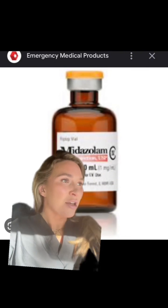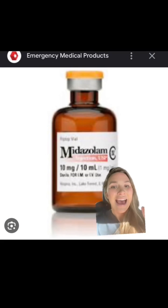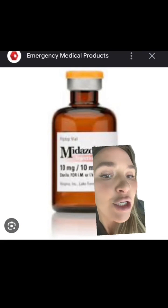I like to call it the happy juice, or, hey, I'm going to give you some medicine that my jokes are about to get really funny after I give it, and it makes me feel better about myself. This is also the medication that you guys are always like, hey, after this was given, I don't remember everything. Yeah, because it caused retrograde amnesia, most likely.